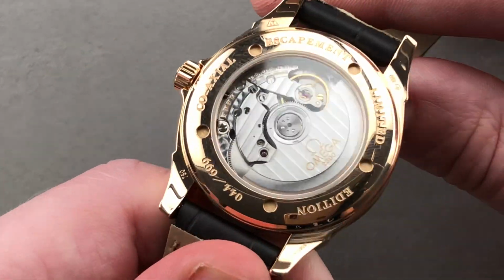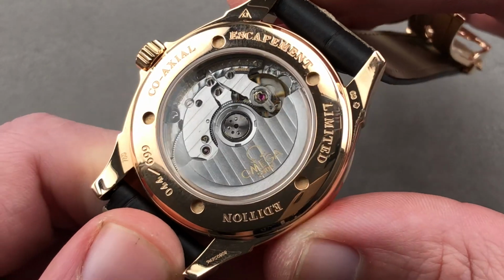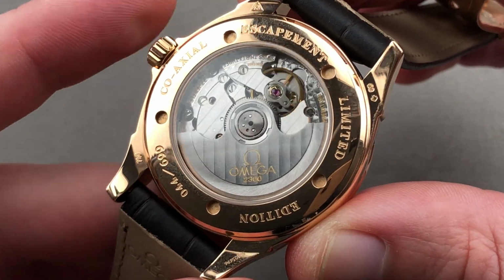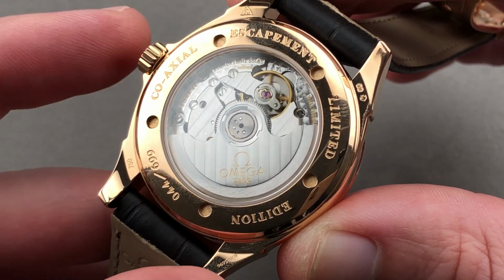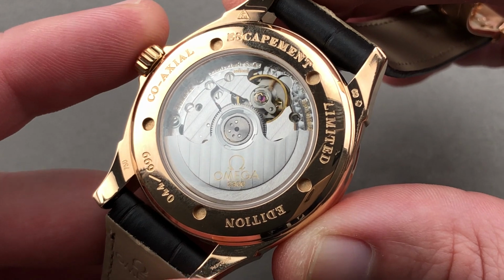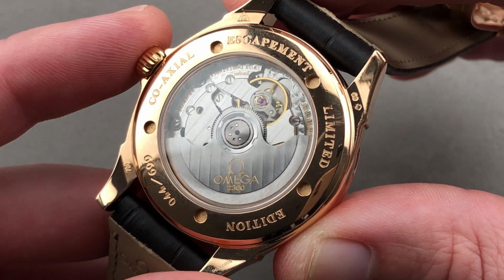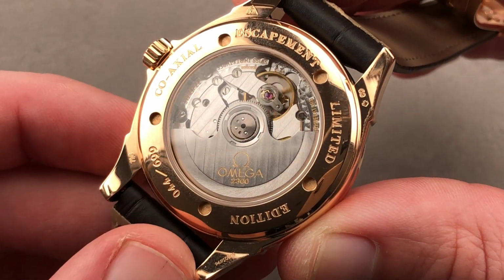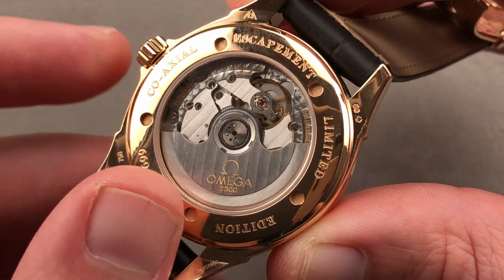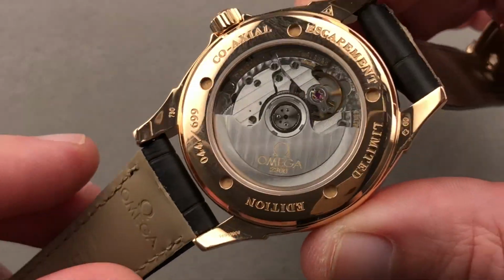Let's turn everything over, and you can see the Omega Caliber 2300, which was unique to this model. Now, it is a derivation of the Caliber 2500A, which is itself a coaxial derivation of the Caliber 1120, which is itself an Omega custom version of the ETA 2892A2. So the watch is 100 meters water resistant, which is a bit more than that original 1999 coax, which was 50. So this is a swimmable watch, assuming you put it on the right strap.